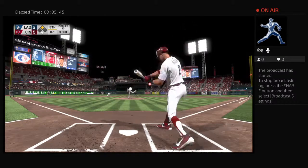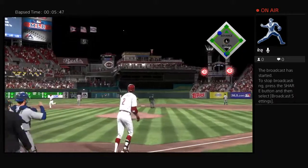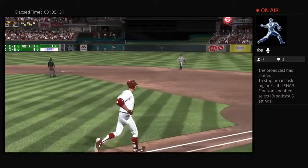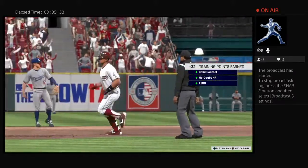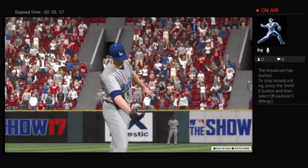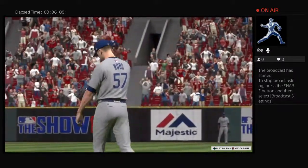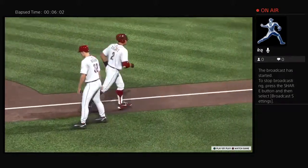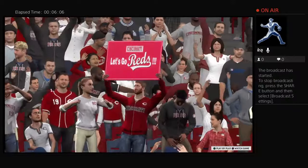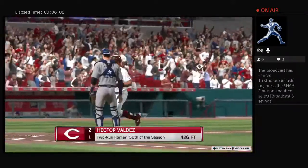0-1 count. Here it comes. Oh, this ball is hammered to deep center field. Gone into the home bullpen for a home run. Two-run shot to straightaway center, so a milestone here. And that's 50 home runs on the year now, and the lead is now 7-2.